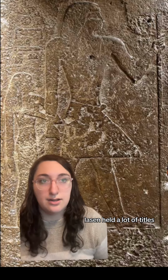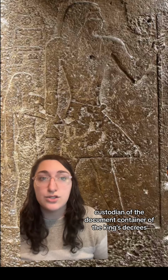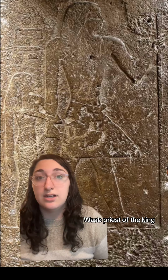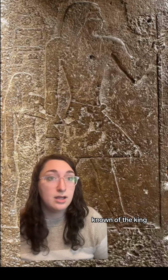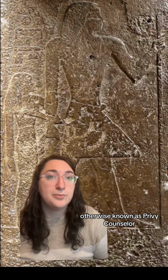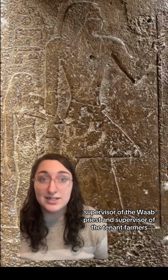Iasen held a lot of titles, including supervisor of the 6 tenant farmers of the palace, custodian of the document container of the king's decrees, wab priest of the king, known of the king, priest of Khufu, keeper of secrets, otherwise known as privy councillor, tenant farmer, supervisor of the wab priests, and supervisor of the tenant farmers.